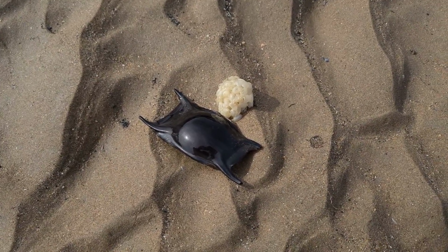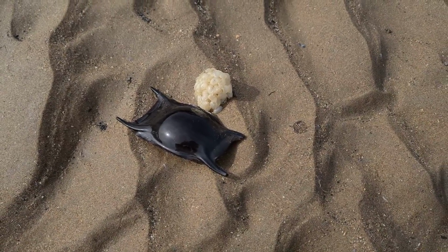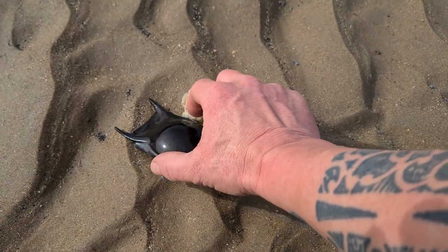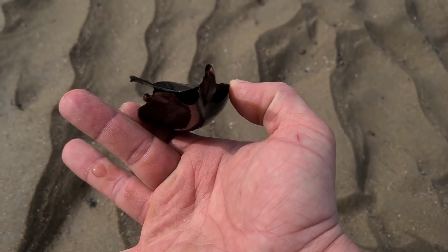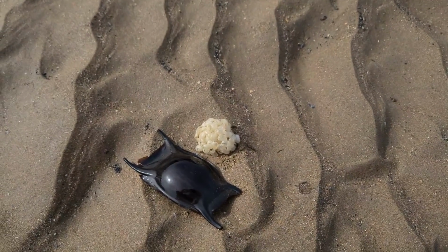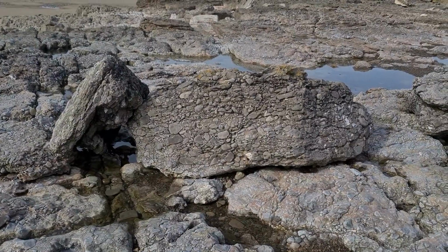Okay, guys, there you go. We got a nice skate purse there and some snail eggs which I just came across. Look at that. Nobody home. All open at that end, you see. So the little ray has swum out to join the world. There you go, guys. A little bit interesting.